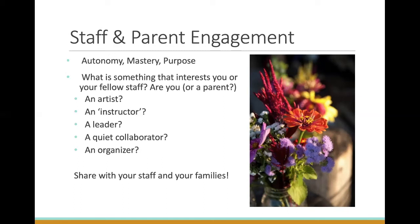In general, when it comes to family engagement, whatever you're doing, make sure that you share it with your families and your staff, maybe in a newsletter or on social media. This in itself is engagement, and you never know what community member might have an expertise to share.